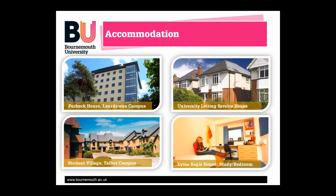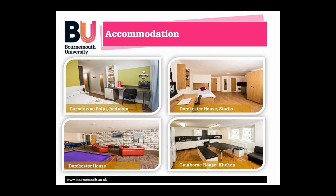So here are just some images of our different accommodation types. On top left you see a typical student hall. On the top right, uni-let, so houses that are made available for students to rent. On the bottom left you can see an image of the student village at Talbot campus, and a bedroom. Here are just more pictures of our accommodation. Most of our accommodation is brand new and has just within the past 5 to 6 years been opened or refurbished.